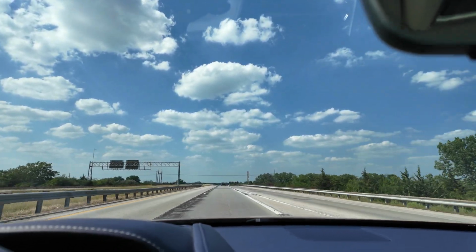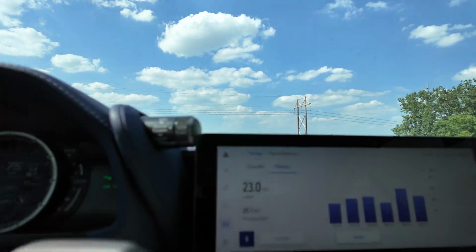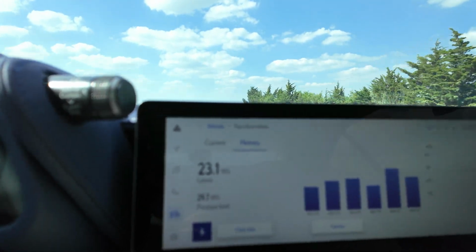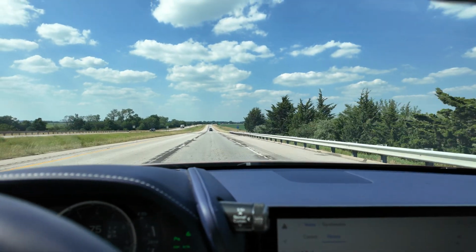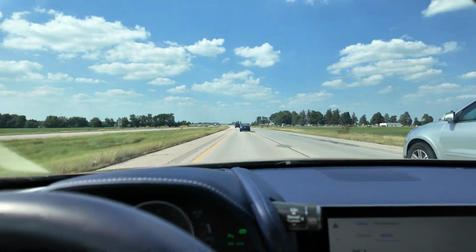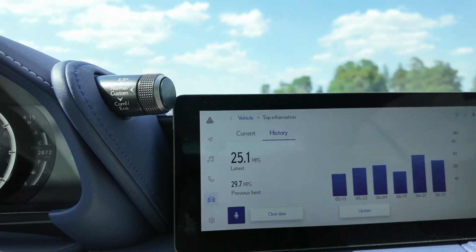Awesome. All right, we're going to settle in here at 75, and we're going to keep on cruising. So we are at 23 miles per gallon right now, 23.1, I guess. And I will update you guys when we make the loop to turn around. All right, we are getting ready to get off the interstate right now, and so far we are at 25.1.